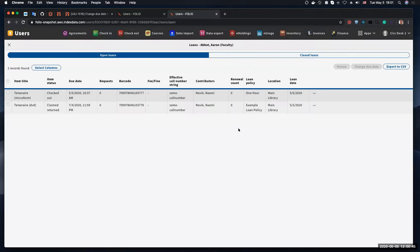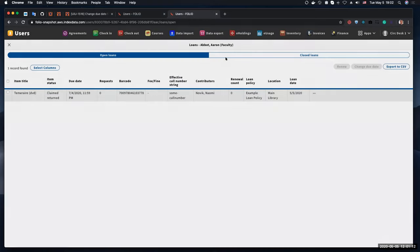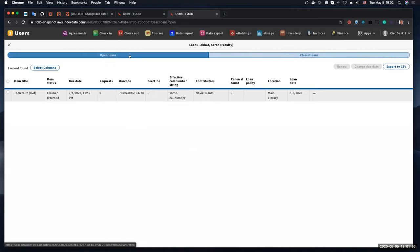After confirm, the loan automatically becomes closed. And as you can see, there are no fee fines for this patron. And the next feature I'd like to show is here in the user application.